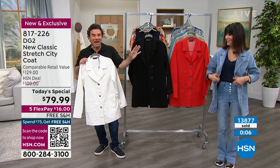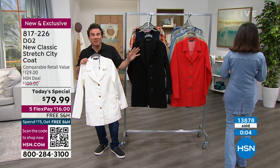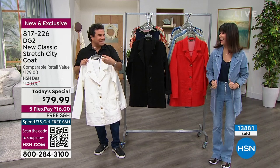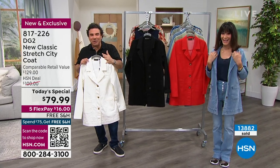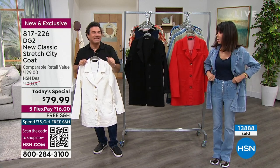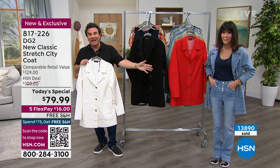I can't imagine we have many left. I know. And so popular. Chambray is such an iconic denim look for DG2. It's something that we always sell out of. Like in Bobby's jeans, every time we do a bootcut jean in chambray, it flies out the door. Every time. And I believe that's probably gonna happen again today.